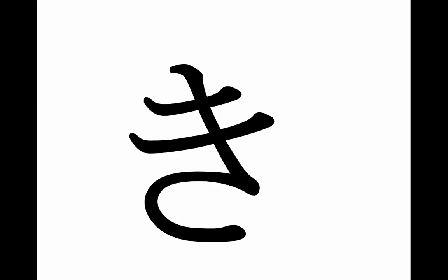Okay, that's the main criteria for me when you're choosing a style of writing your hiragana: make it come out legible. If I'm having a hard time telling whether you meant key or something else, that's a problem. If I can easily read your handwriting, you're golden. Okay?